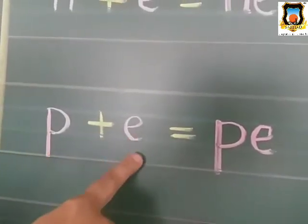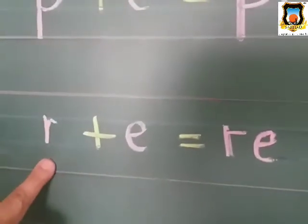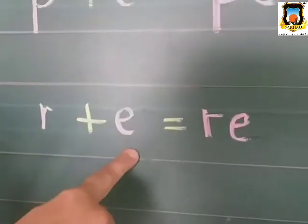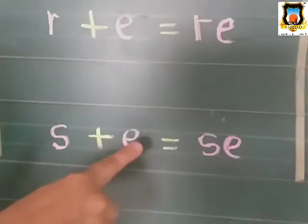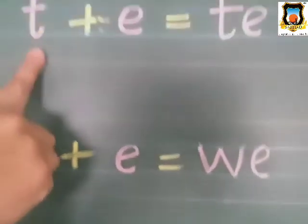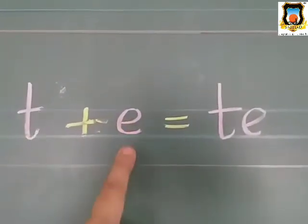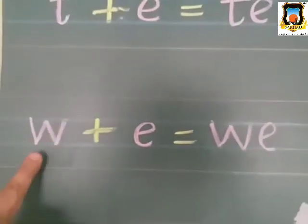P says P. E says A. P, A, Pay. R says R. E says A. R, A, Ray. S says S. E says A. S, A, Say. T says T. E says A. T, A, Tay. W says W.